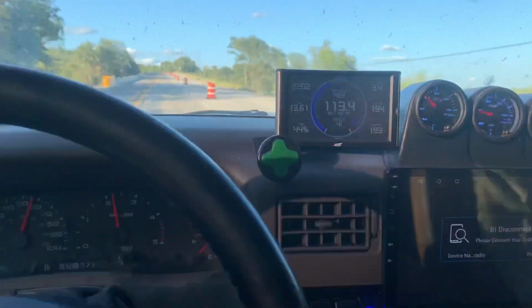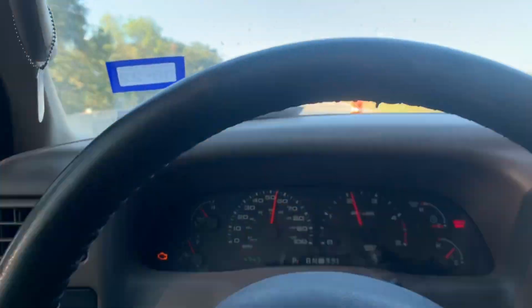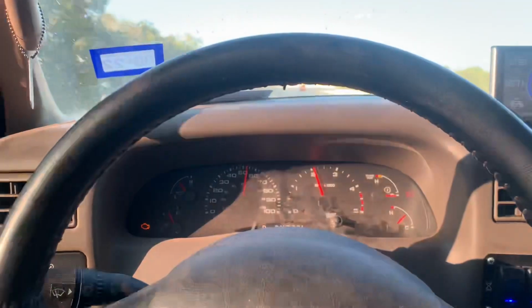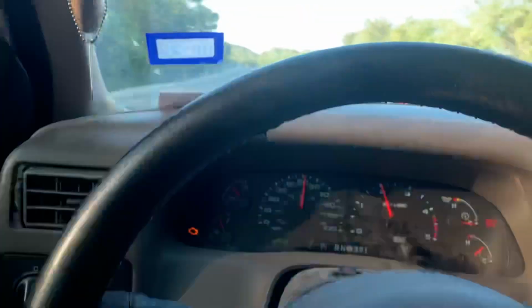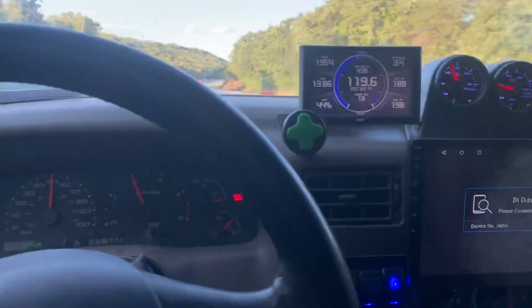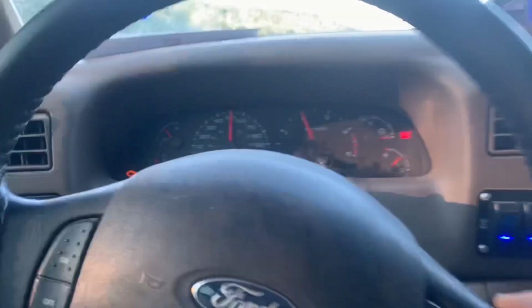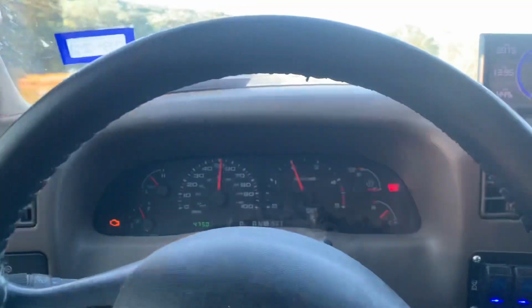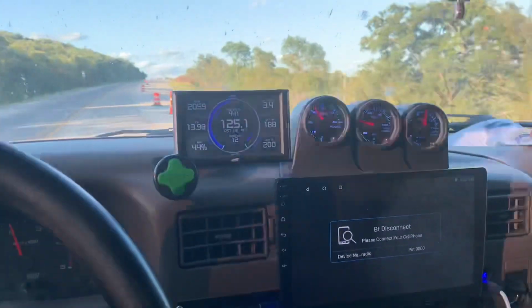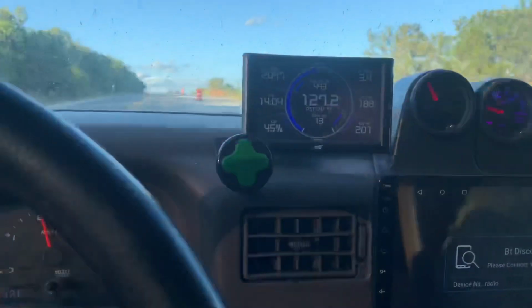Right now we're at 30 pounds of boost, 12 pounds intermediate, 950 EGTs, and we're going to try to maintain 50 mile an hour coming up this hill. Doing that so far, right at 50, 35 pounds of boost, 1,050 EGTs, 186 engine temp, still climbing, still 50 mile an hour in 5th gear, right at 2,000 RPMs. Haven't even touched 1,100 EGTs yet, still 1,050. Engine temp 188, we're coming up a little bit.